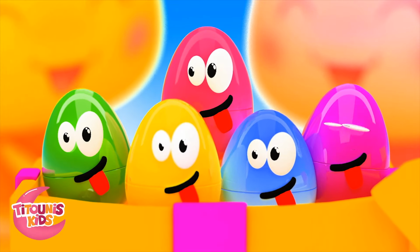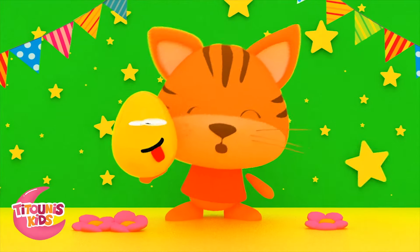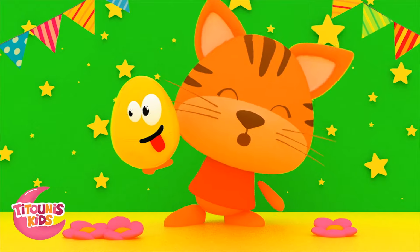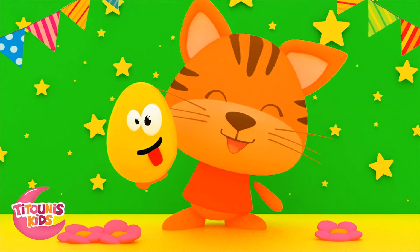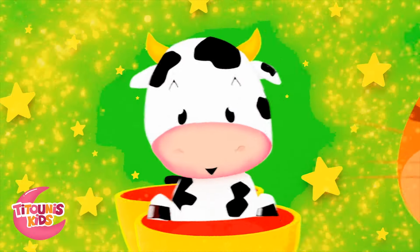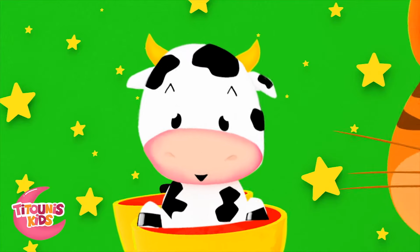Let's open another one! The yellow egg! Mech, mech, mech, what's hiding in the egg? 1, 2, 3! A cute little cow!